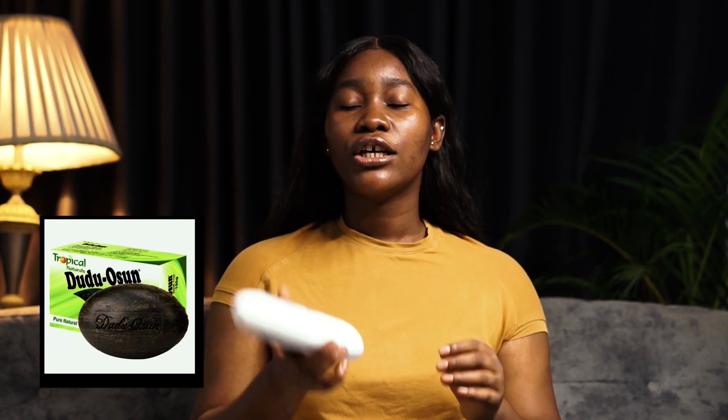You can use Nivea. Dove is so nice. If you want to smell amazing, you want to smell yummy, then Dove is the way to go. It makes you smell nice all day.